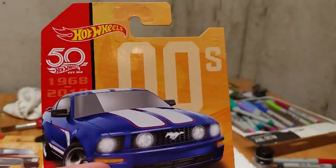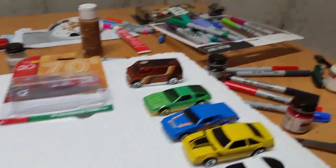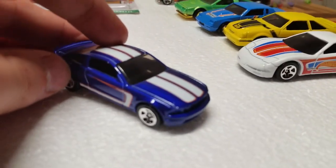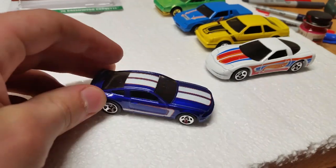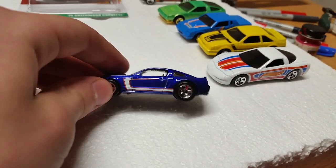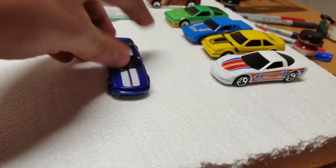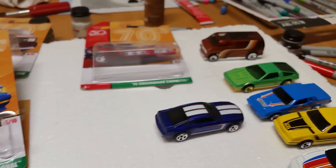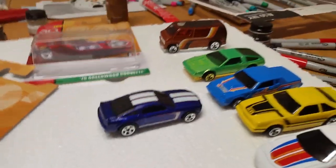Next up, we got a Ford Mustang GT representing the early 2000s. Number 8, yeah, it is number 8. Ford Mustang, this is the 2006, I think. Yeah, 2006. In a classic blue with an orange and white stripe. This is a nice looking car overall. I like the casting too, it's pretty nice. It's pretty nice to see Hot Wheels bring back an older Mustang casting. A lot of Mustangs released, but none from this era recently.